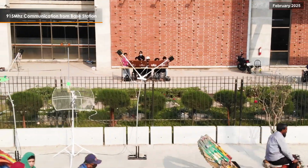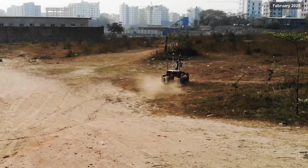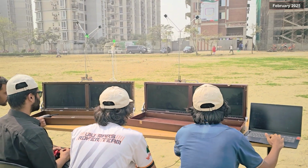For real-time data transmission, we utilize a 915 MHz directional and omnidirectional antenna on the base station to communicate with the rover up to 2.5 km. Additionally, a 5.8 GHz communication system is employed for real-time video transmission.